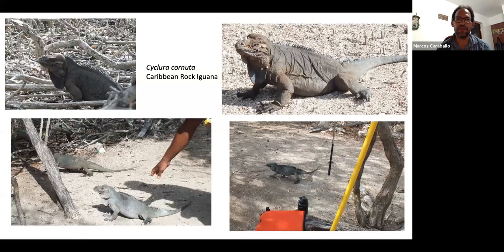And some islands have Cyclura iguanas, which are Caribbean rock iguanas. They're very interesting animals. They are not shy, because the islands are protected, so people go there and don't harm them. Otherwise, in the forest, they are very shy and they just run and hide. Here you can get almost next to them and they don't move at all, and they are curious, so they come to you to see if you have any food for them.